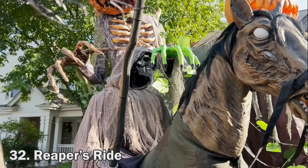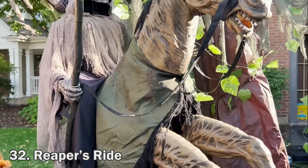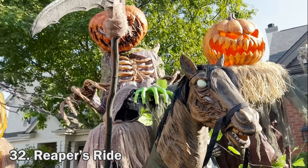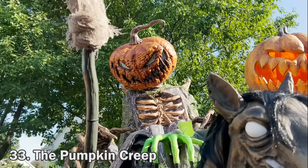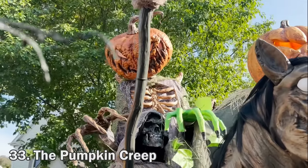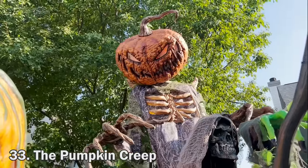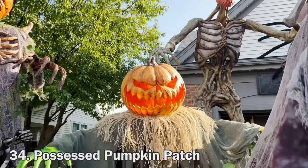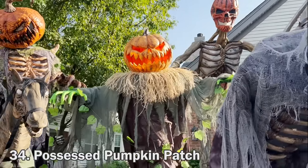Here's Reaper's Ride. There you are, cowering before me. It is time to give up that pathetic soul and come along nicely. Here we have the Pumpkin Creep. Here's Possessed Pumpkin Patch. Here is Gordo.